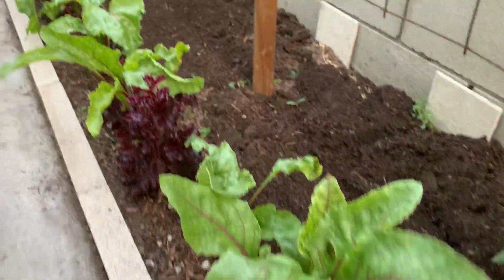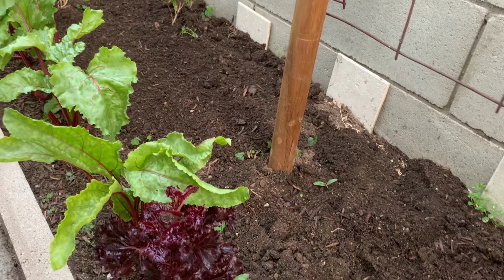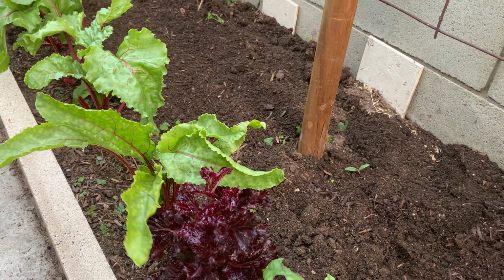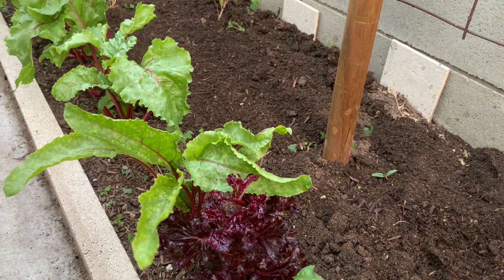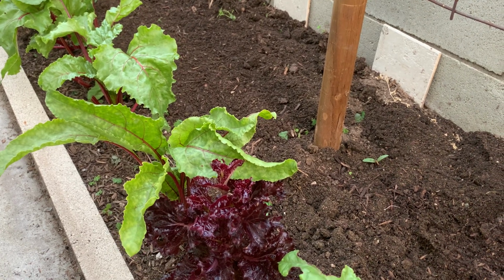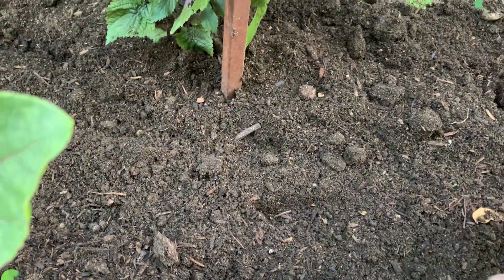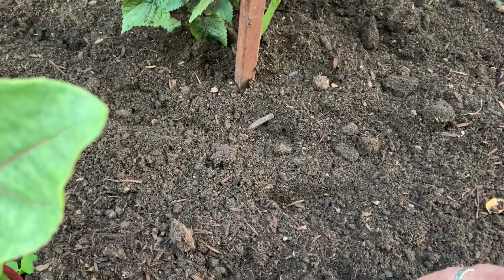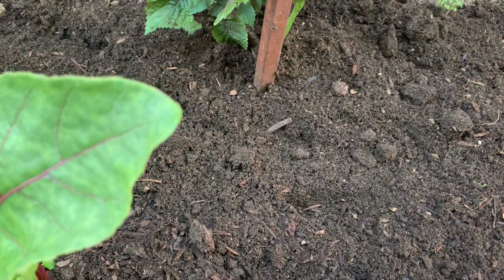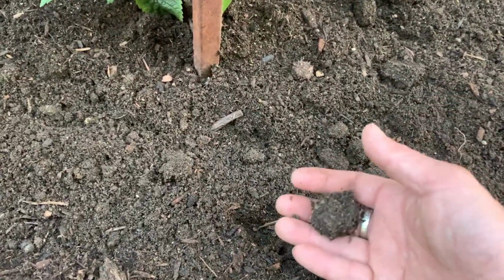All right. And this section right there, I already seeded the yard bean. Another name for that is asparagus bean. It's a really long bean, like 24 to 30 inches. The bean pod is very long. So that's where we're gonna plant them out. Now the soil, I added a lot of amendment maybe 2 months ago, but I haven't planted anything here. So the soil seems quite nice.